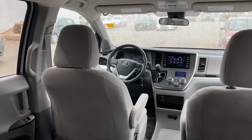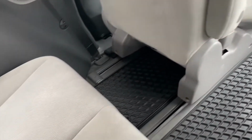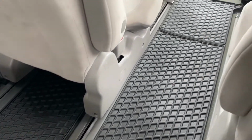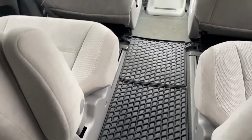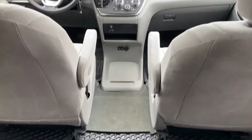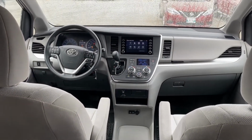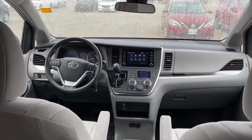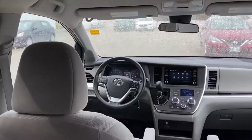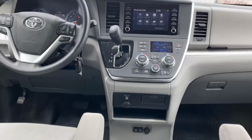Alright, now on the inside of the Sienna, you can see this vehicle is extremely clean. The premium cloth seats are in great shape, and you can also see an added set of all-weather mats to give you even more protection from the elements. Now the Sienna has many safety features to protect you and your family, including a lane departure assist, pre-collision safety system, and a backup camera. But things like rear climate control, dual climate control, and Toyota's OnTune app suite give you comfort that you would expect.